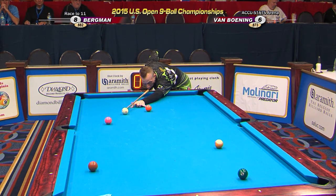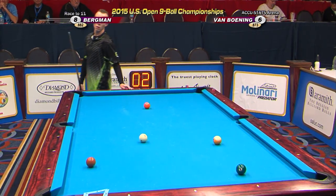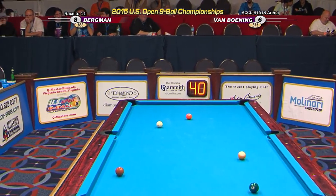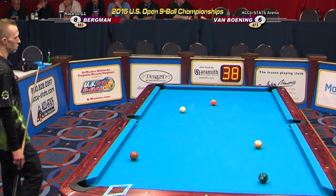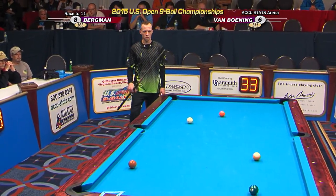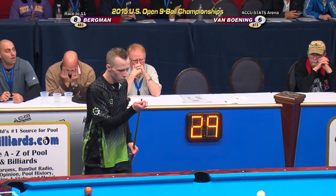I think he's going all the way to the end rail. You think so? Yeah, he is. That's a good shot. Oh, he did it nicely, too. A very good shot. Appears he's fallen a little straighter than he really wanted. He's a good enough shot maker to just draw back and take the 6 from mid-table.